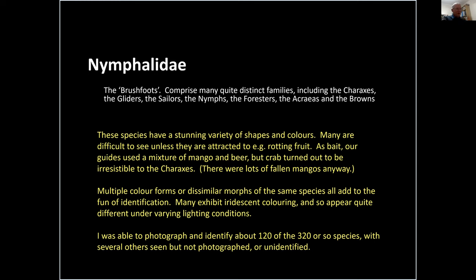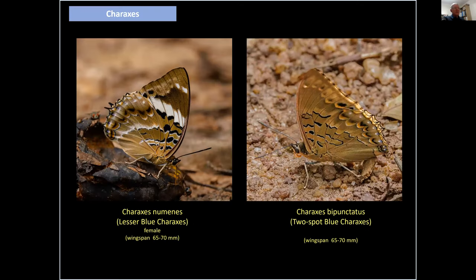One thing just to point out in advance, as we go through these, is that some of these butterflies exhibit an iridescence in the leaves, and so look quite different depending on the light. And so I've tried to capture them where that iridescence is showing, just to show you the differences. But I'm going to start off with some of these, the Charaxes family.